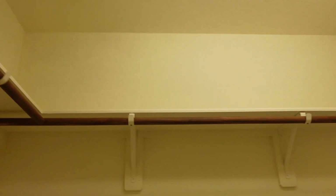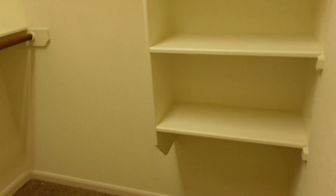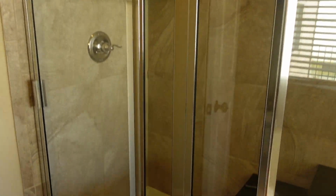To my right is the closet. Y'all, come on now. This closet is life. Oh yes. Across from the closet is the bathroom. I love this bathroom, y'all. It's so elegant. The tub, look at the shower. This shower is so cute. And it has a little place where I can sit down. So now I can sit down and shave my legs and stuff.